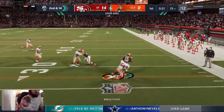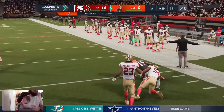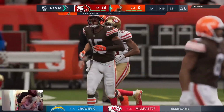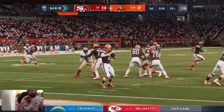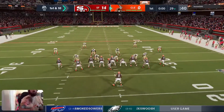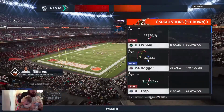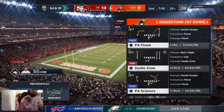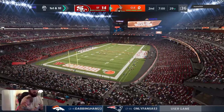Now the throw pulled in by Anderson. And he'll be taken down, but not before he gets his foot out shy of the 30 to the 29. 17 yards on the catch and run. It's a first down. 14-0 the score. This is the NFL on EA Sports. 14. Browns, nothing.